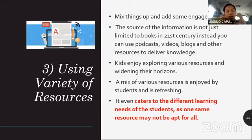They have even printed resources for teachers and for students alike. Bibal Publication also has this online classroom that you can use if you want to avail of it to deliver instruction to your students. A mix of various resources is enjoyed by students and is refreshing. It caters to different learning needs. Remember the learning styles of students are not the same. One same resource may not be up for all.